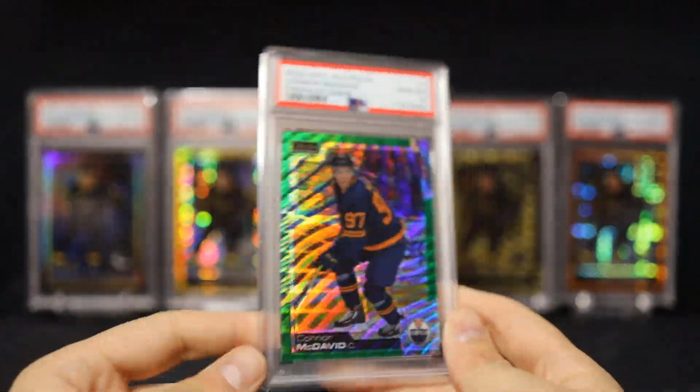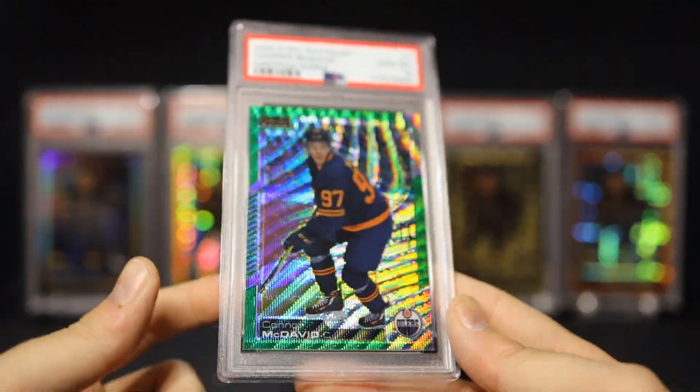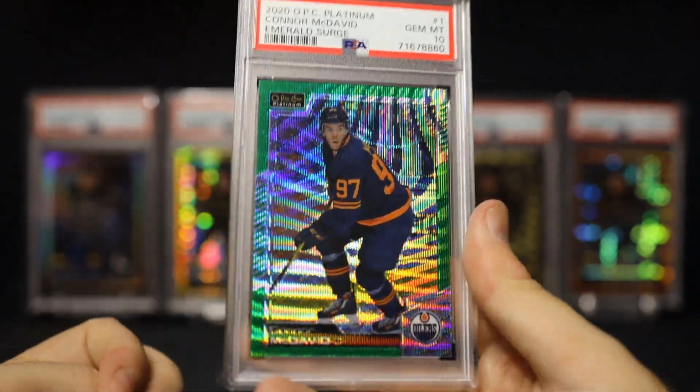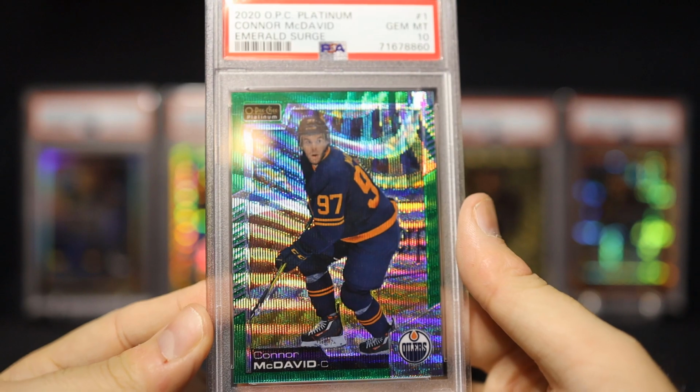Alright, and here's the best card in the order, and probably the card that I put as the clickbait. So if you randomly click this video, it's probably because this card was in the thumbnail, and really, who could blame you, because this is a sick looking card.